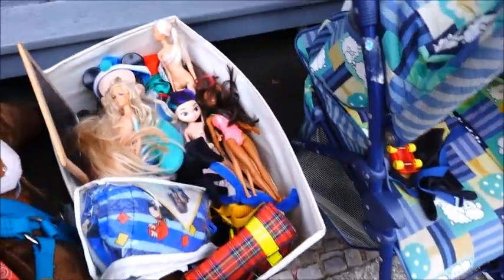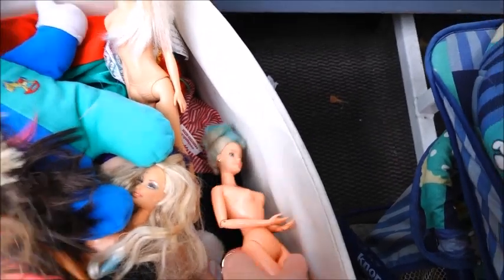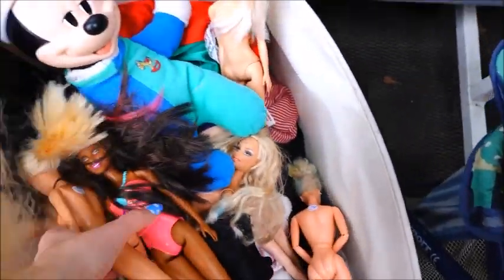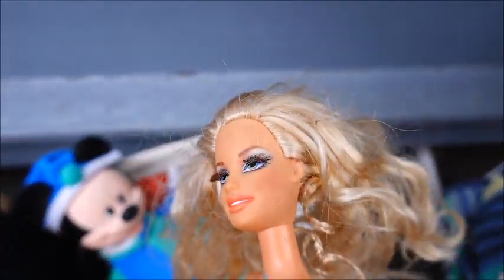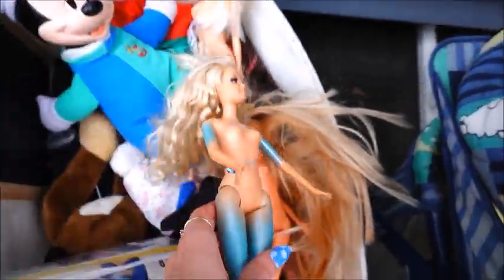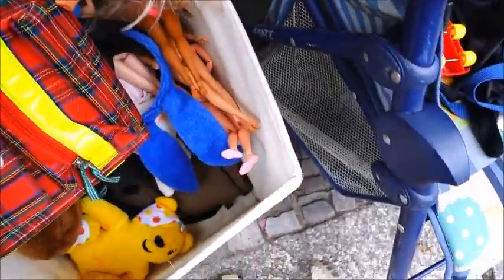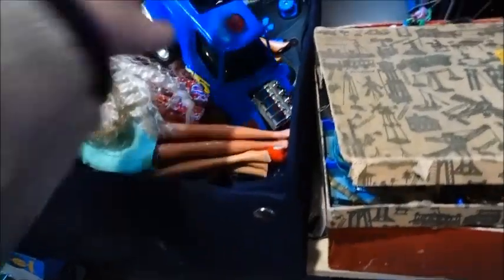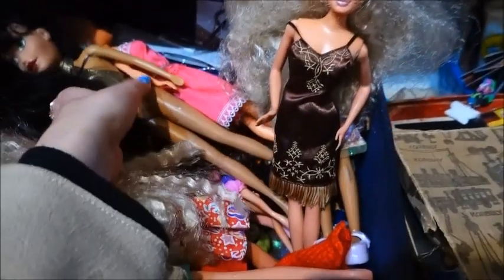Cabbage Patch. Yeah, already some Barbies, but all the new stuff. She's from the 2000s. Okay, yeah, here it already starts. A box filled up to the brim with dolls. But I'm pretty sure I've seen every single one of them already before. But you never know, you have to check it out.